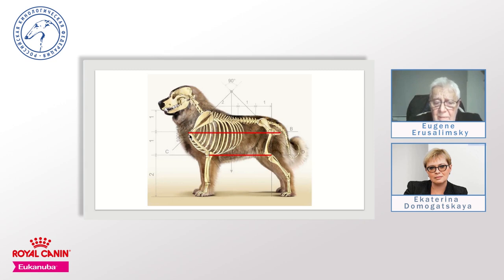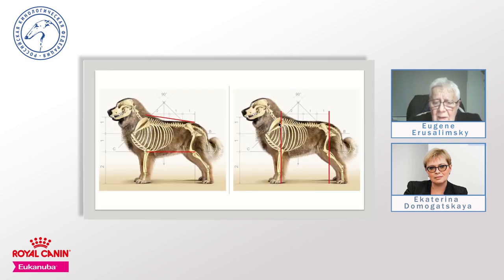I repeat it. Principle of two horizontal lines. You can see these two joints belong to one horizontal line, as well as another couple of joints belongs to another horizontal line. So, one more time, please look at this picture and find that the elbow joint is placed exactly under the top of the withers, and the knee joint is placed exactly under the tail set. I will use this picture from the left later on when giving the comments to this postulate.